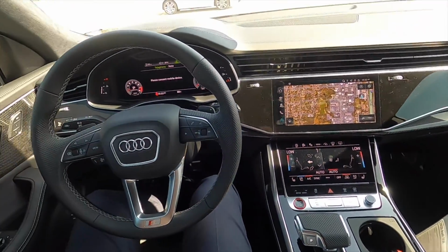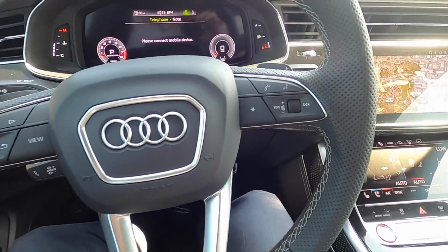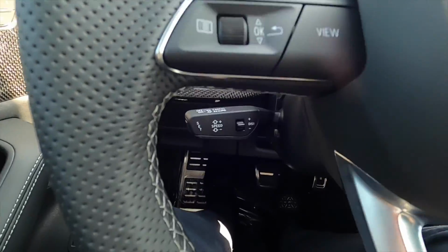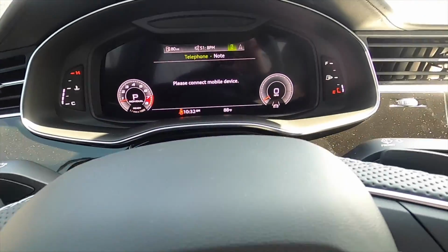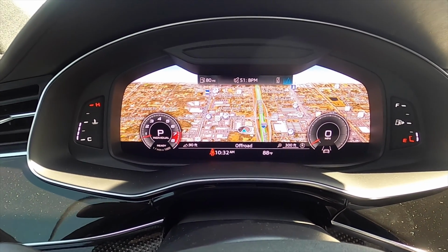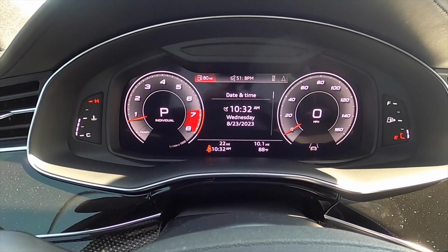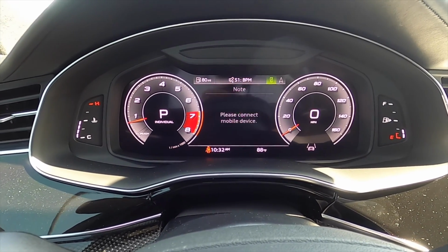Leather wrap steering wheel, 3-spoke, perforated on the side. S badging, multi-function, the paddle shifts, the stocks, and Audi's digital cockpit that can go through an array of information, including the navigation, and you can change different layouts. It's more or less fully configurable.